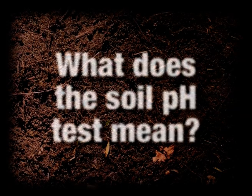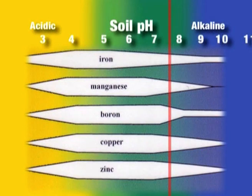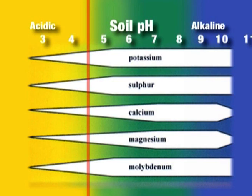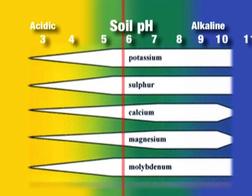But what does it mean? A pH of more than 7 means that the soil is too alkaline for most of the nutrients to be available for the crop to absorb. You need to lower the pH. A pH of less than 5 means that the soil is too acid for most of the nutrients to be available for the crop. You need to raise the pH.